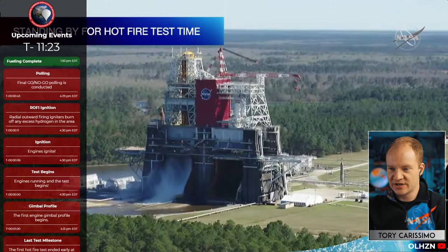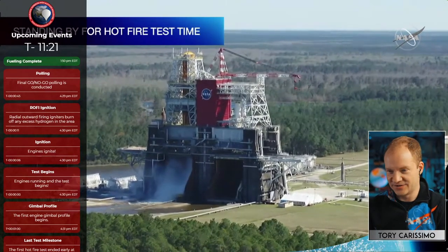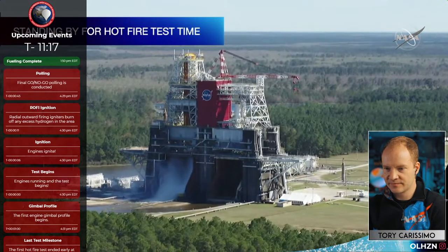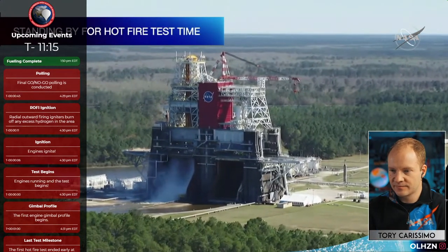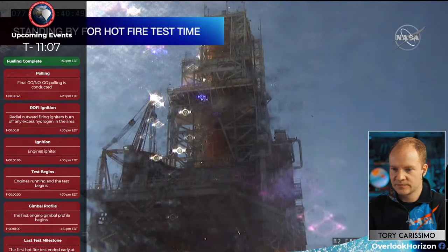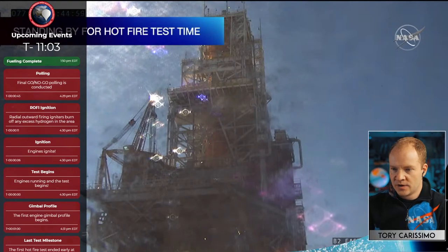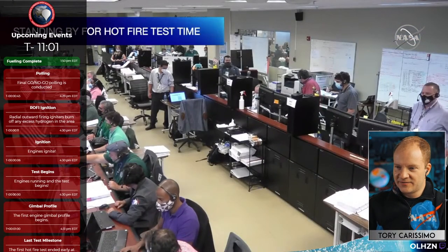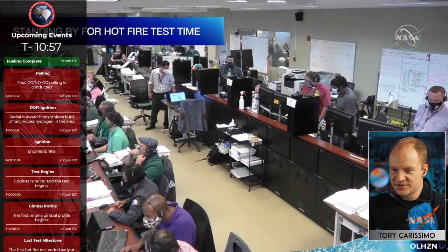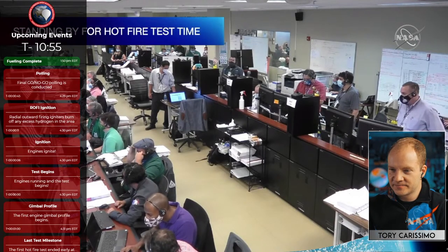What happens to the boosters? Are they just trashed? Yeah, pretty much everything is just trashed. Can the core land like the Falcon 9 and Falcon Heavy and Starship? Nope, no landing for the core stage at all.